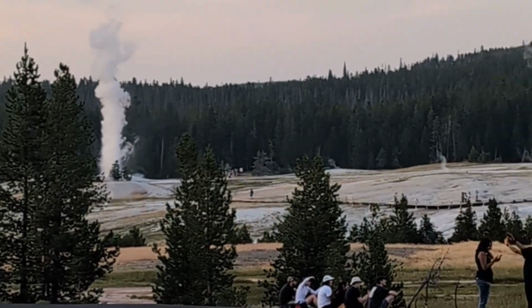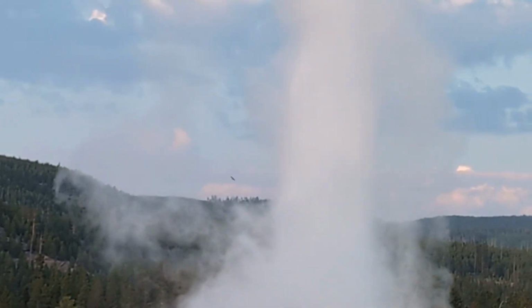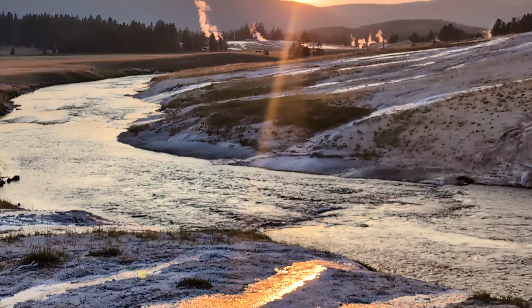Afterwards, we walked around and saw Old Faithful again because we're there, you might as well, and it was going off pretty soon. Behind Old Faithful, there's a slightly lesser known area called Geyser Hill, and there's a bunch of geysers back there. This whole area in general is part of the Upper Geyser Basin. This 2 square mile section has the most concentrated amount of geysers and hot springs in the world. They have over 200 geysers just in these 2 square miles.